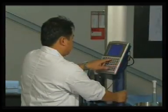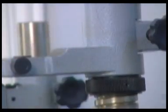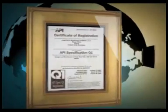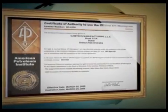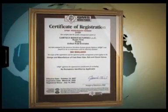Camtech's stringent standards do not give room for failure. All this is backed by strict compliance with the uncompromising standards set by the American Petroleum Institute and the International Organization for Standardization, ISO 9001.